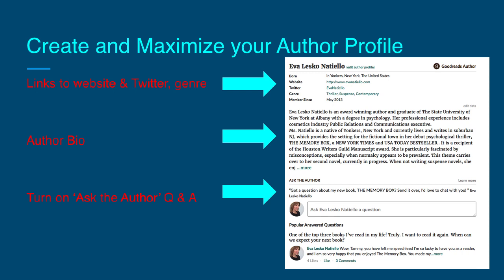All right, let's move on to the author page, which is something completely different from the book page. The way you claim your author page is on your book page: underneath the title of your book is the author name. You click on your name, and that will take you to a page that asks if you are the author. Of course, you're going to say yes to this, and you will fill out a form, and it'll take about a day for them to get back to you, but they just want to check that you are the author. Then they will open up this author profile page for you to fill out and make, again, in a really robust way.